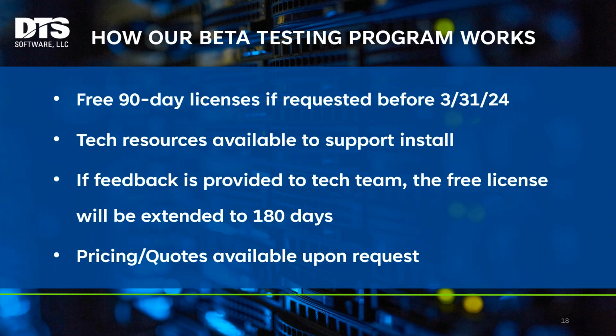So how the beta program works. If you send in a request, we'll get to that on the next slide, before the end of March, we'll give you a free 90-day license. We have tech resources who are available to help you with the installation and any kind of questions you have during the beta program. And then if you provide us with feedback, obviously the tech support will be able to help you with any issues or questions you have. But for providing that feedback to us, we'll extend that free license out to 180 days. And if you really like the product, our sales team would love to talk to you about pricing. Next slide, please.